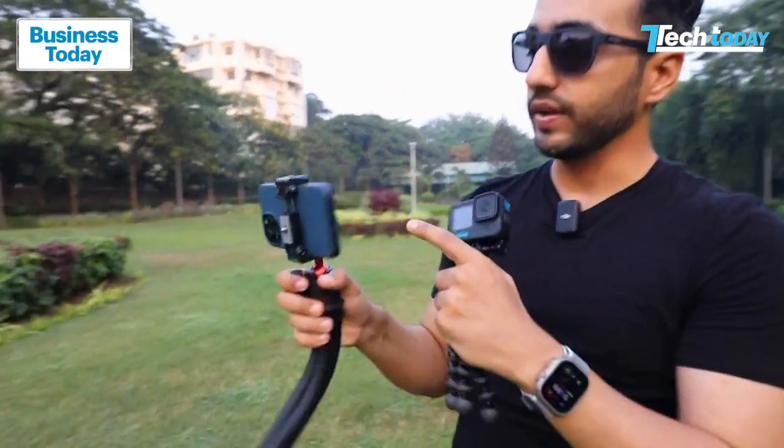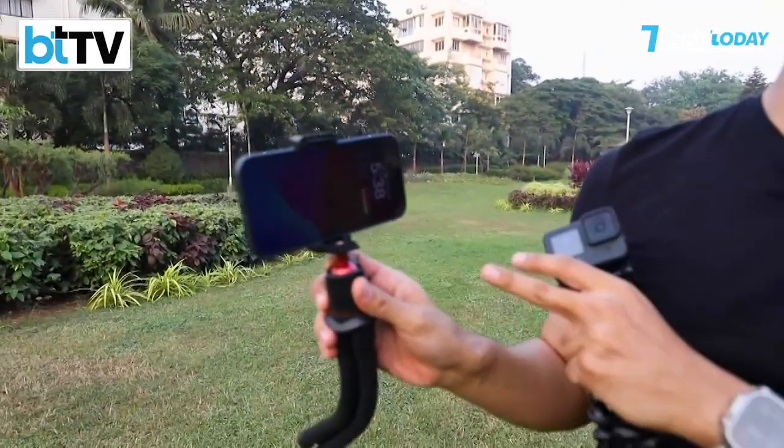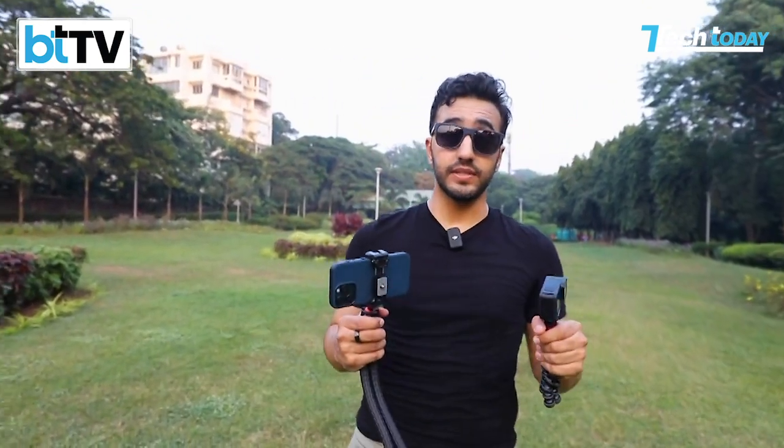Also, if you want action mode on and you want to really compete with the GoPro, it's not an apples to apples comparison because then it crops the frame even further. That said, the audio quality on this, even without using a mic, is absolutely stellar. The iPhone's vlogging mic over here and even the selfie mic do a brilliant job at capturing most of the sound. The GoPro has a few tricks up its sleeve as well.